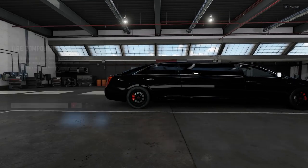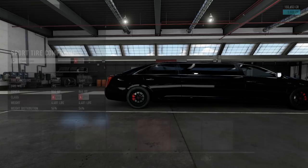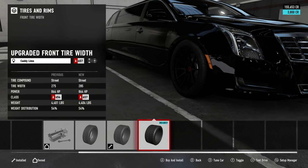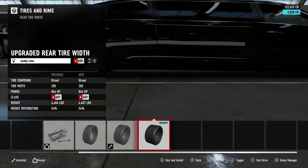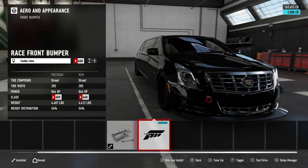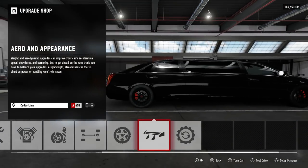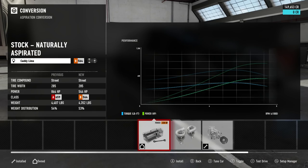All right, wheels and tires. What tires is it running? We'll leave it on street tires. And front width is going to go up to a 285. And then rear width is going to go up to a 285 as well. The wheels I like, so we're going to leave them alone. Don't need that. And definitely don't need that. What else are we dealing with here?